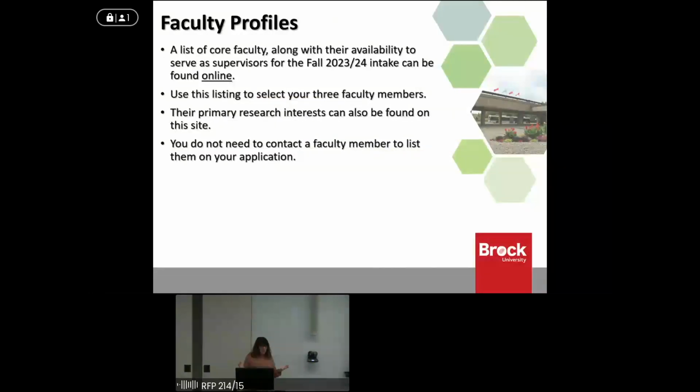I want to tell you a bit about faculty, because you do have to list 3 faculty members that you could see yourself working with because your research interests are aligned with those faculty. You don't need to reach out to the faculty member that you're identifying. You're just saying, here are my ranked preferences of 3 faculty members I could see myself working with because I'm interested in the research that they're doing or in a similar topic.